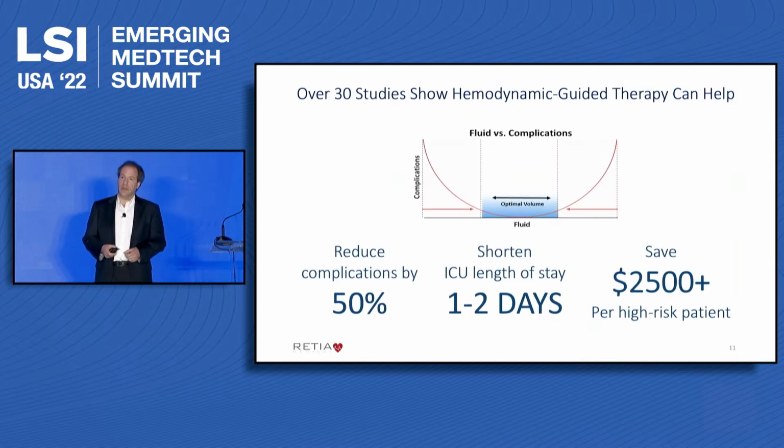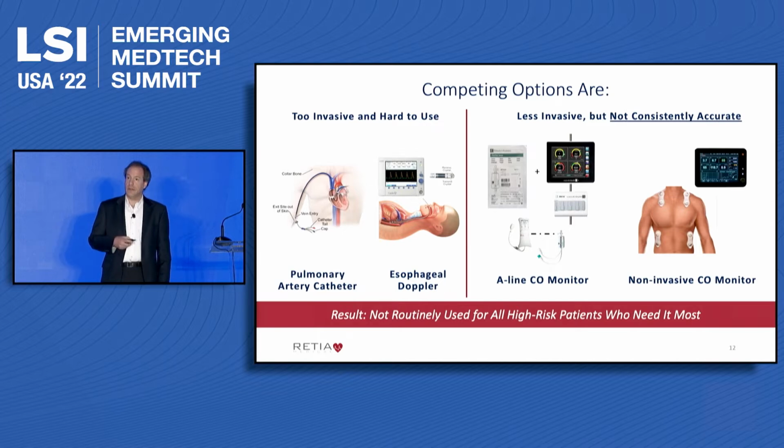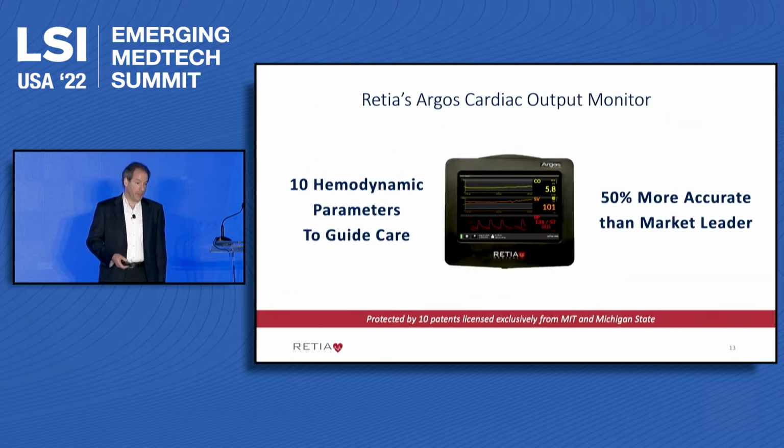Over 30 studies show that by using hemodynamic data to guide care, you can lower the rate of complications by up to 50%, shorten their stay in the ICU by 1 to 2 days, and save thousands for every high-risk patient. The problem is the other monitors in this space are either too invasive and hard to use, like the PA catheter or the esophageal Doppler, where the probe moves with the pulsatility of the heart, or they're less invasive, like the Edwards A-line monitor or the Cheetah ICG impedance cardiography monitor. Those are not consistently accurate. So the result is that these monitors are not routinely used on the patients that need them the most. That's where we come in.